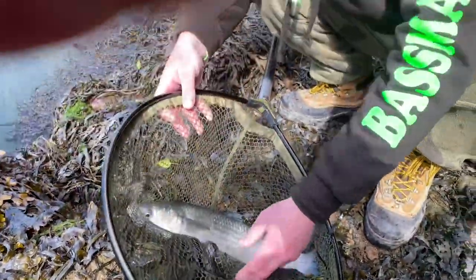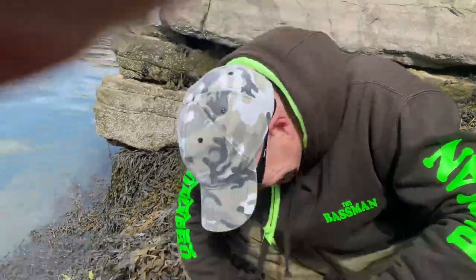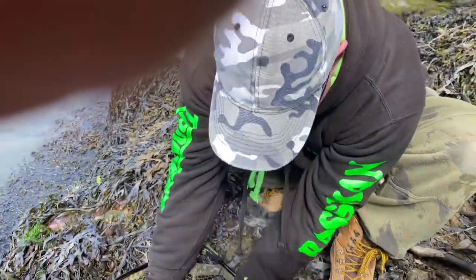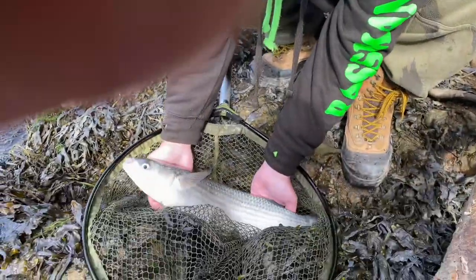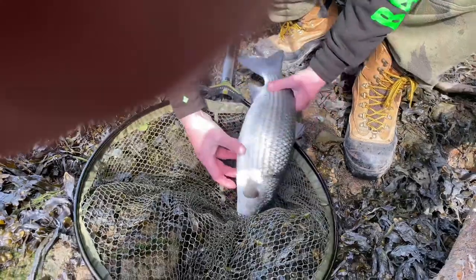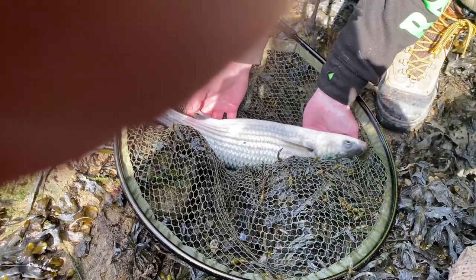Right, unfortunately, this fish is a bit green. I haven't really played it out because obviously it's just... I can't even speak, man! This is my best mullet of the year. I would have thought she'd be close to four, don't you? I would have thought so. Oh, mate, come on. Calm down. See, she's losing scales and I don't like that. But there's nothing you can do when they're this green.